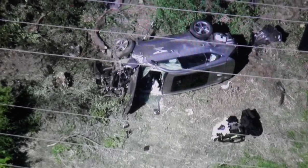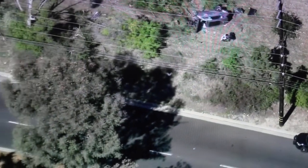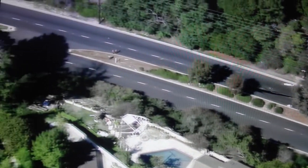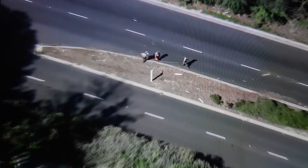It's probably going to be a crime scene for quite some time. And again, what we can figure out just by looking at this vehicle is that it's in the northbound lanes, but clearly was going south down Hawthorne, basically from the Silver Spur, on the top of the hill, and making its way northbound. At the bottom of the hill is going to be Palos Verdes.